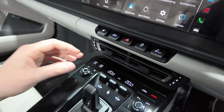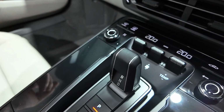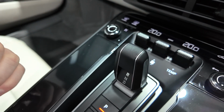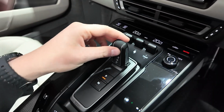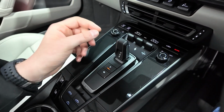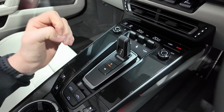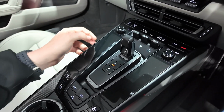Coming down the centre, dual zone climate control, and then again, another exceptionally rare option is the aluminium PDK shifter. Porsche call it aluminium. To me, it's more leather. It is covered in leather with the aluminium down either side, but it's so much nicer than the almost cheap plastic ones that they fit as standard on a 992.